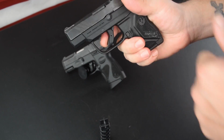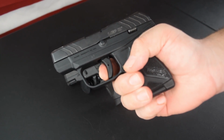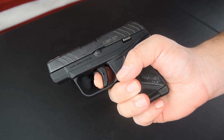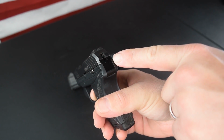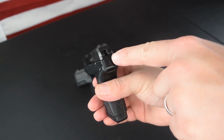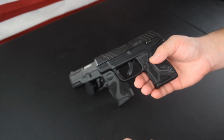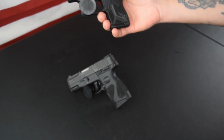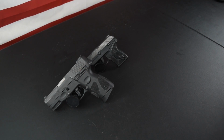Updated trigger on this thing too. What they did from the original LCP, this is just so much better. The original one was long. This one does still have a hammer. You can kind of see it when I pull the trigger. Well, you got to charge the gun again. See the little hammer back there? All right, but they made it almost like a single action trigger. Disappears on you. Great price. If you need something seriously small, the LCP2 is going to be a great option.